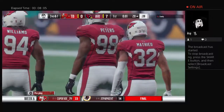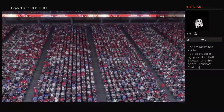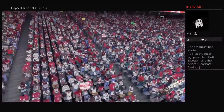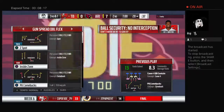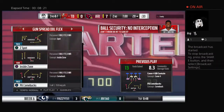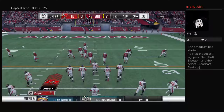Partner, he was going through his progressions. Not there, not there. After about the 3rd one, he decided he better pull it down and run for it. And he slides down and avoids the hit for good measure. So 3rd down, just 1 yard to go.